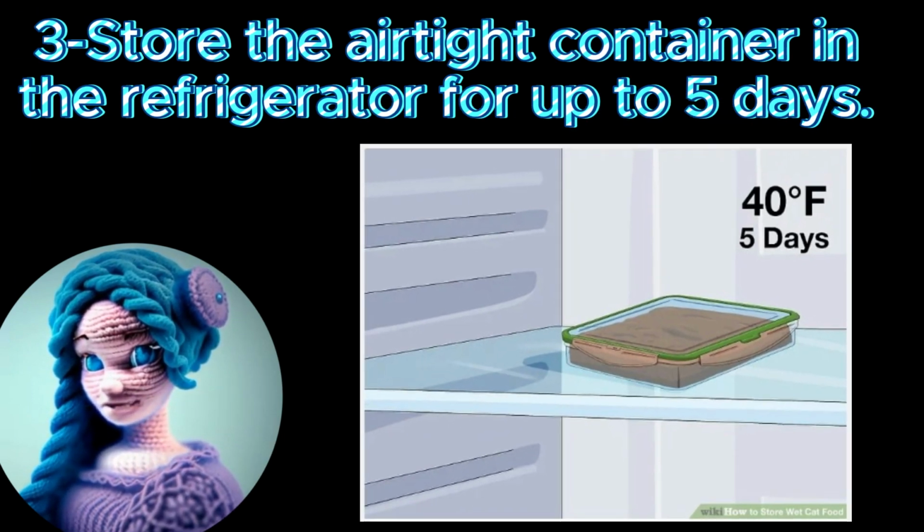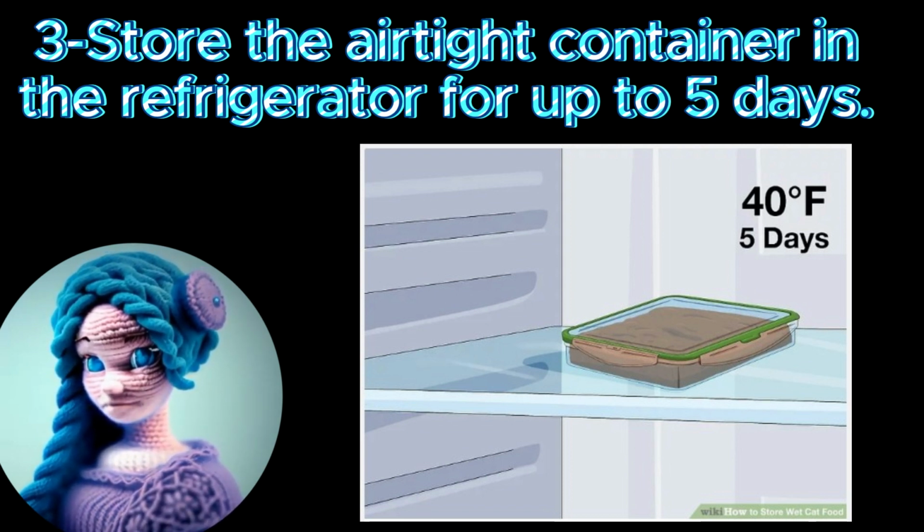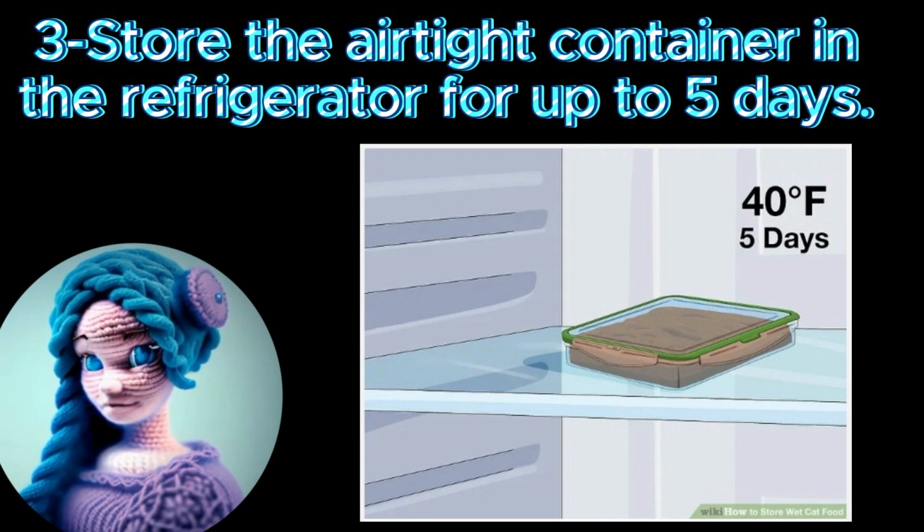3. Store the airtight container in the refrigerator for up to 5 days. Put the airtight container into the refrigerator. Ideally, it should be kept at 40 degrees Fahrenheit, 4 degrees Celsius, in the refrigerator. Throw out the food if you have not used it within 5 days.